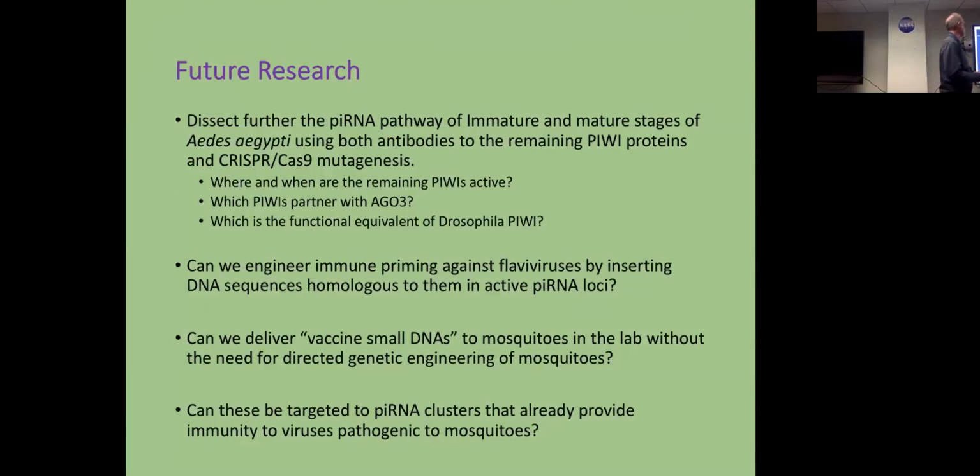So future research in our lab and ongoing research is further dissecting the whole PIWI system and the whole mosquito using antibodies and now CRISPR-Cas9 to look at each of those other genes, but focusing on 14 stars. Can we engineer immune priming against flaviviruses by inserting DNA sequences homologous to the inactive piRNA loci? And so Sally, when she was in the lab in rotation, started doing CRISPR-Cas9 against one of these piRNA loci. And now even more speculative. Can this even go to the field? Can we deliver vaccines, small DNAs, to mosquitoes in the lab without the need for directly genetically engineered mosquitoes?